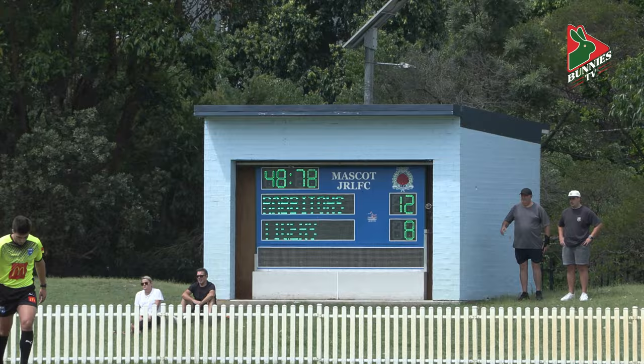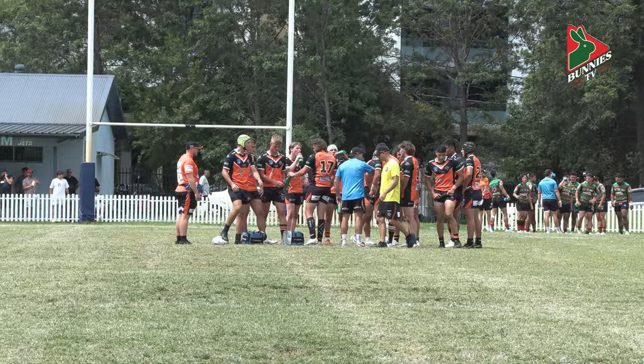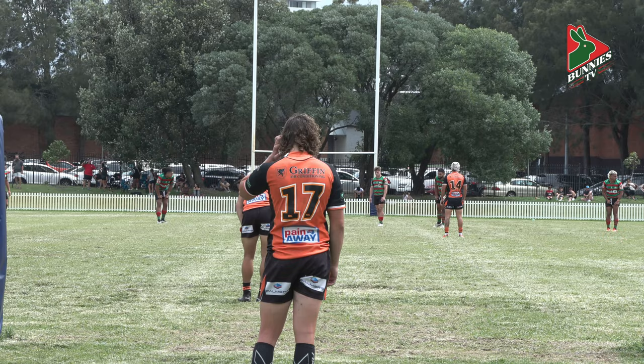And I'd say that this will be it for this half. Yeah, I think it will. That'll do us. We'll be back with the second half after this break. We're at the northern end, Mascot Oval. Ready to go here.